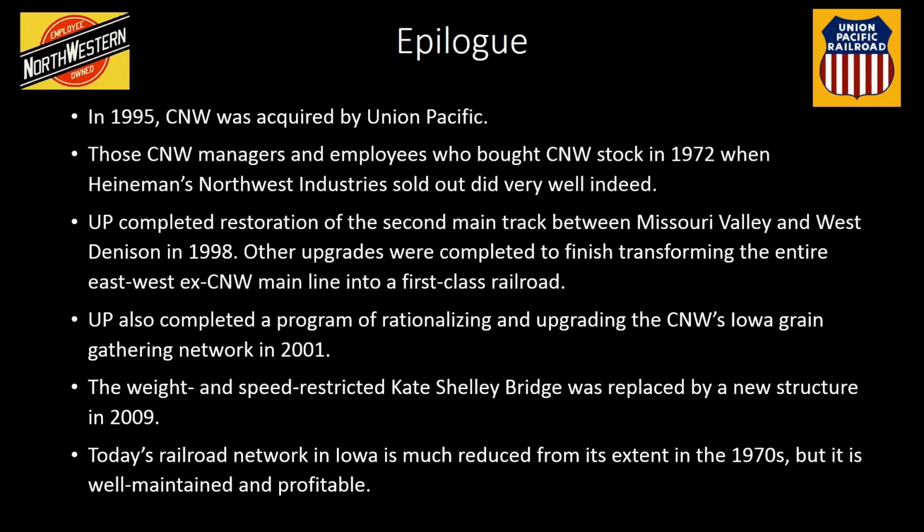So today's railroad network in Iowa is much reduced from its extent in the 70s, as you know, but it's well maintained and it's profitable. And the largest railroad in Iowa is the Union Pacific.